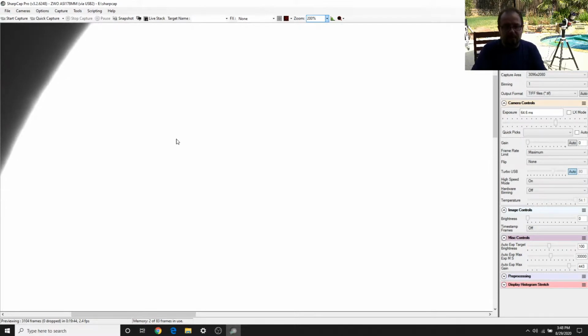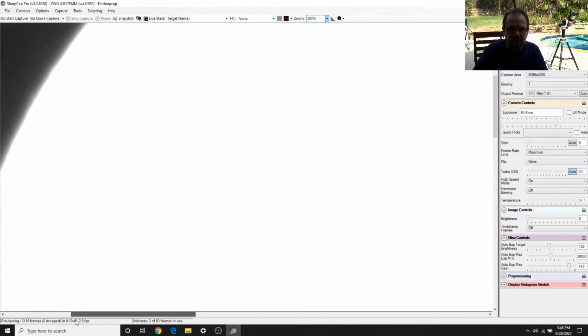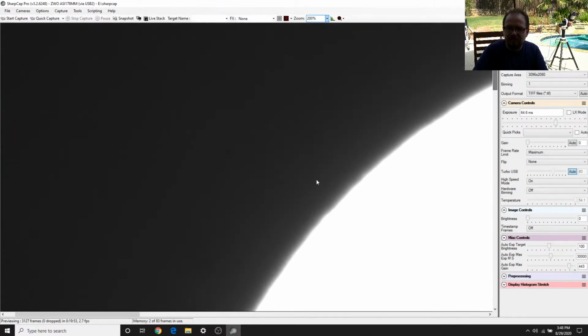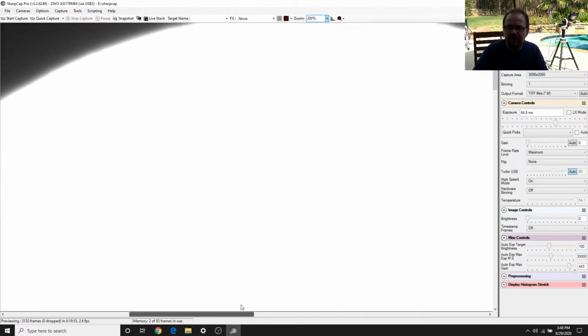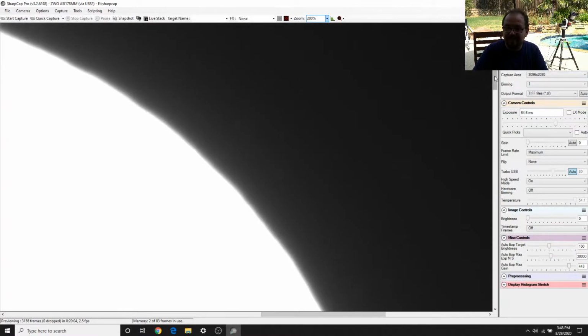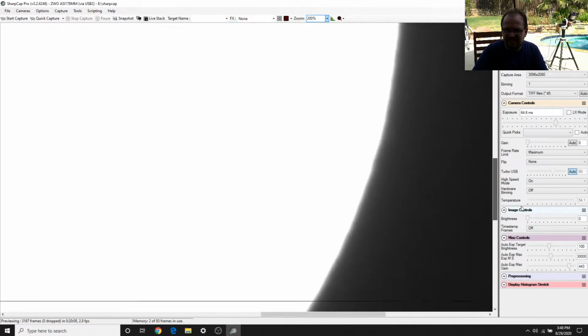So, all right, this is moving a little bit further over. Again, it's not tracking perfectly. For visual purposes, this is fine. Let's look at the north, see if we can find anything. Again, we're just overblown. Yeah, it's tracking a little bit up high. That's because I didn't recenter it. That would do it.